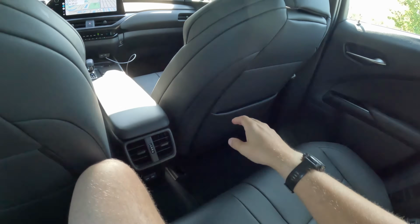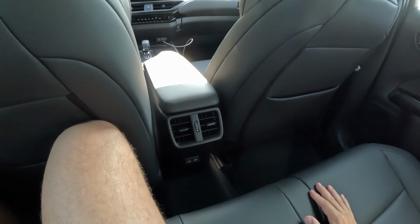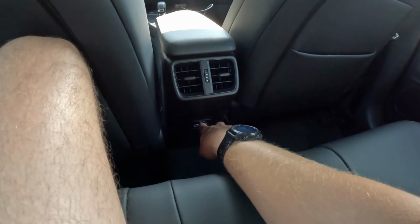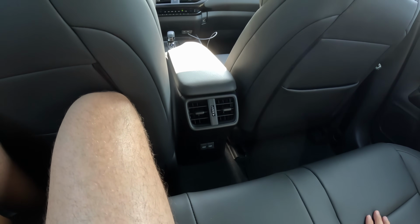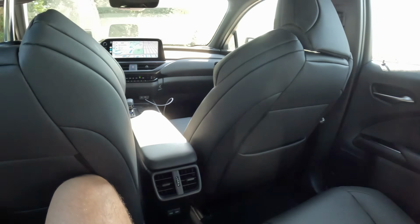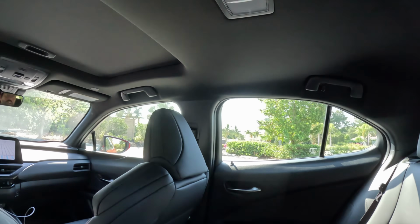No map pocket on this side. I do have a map pocket on this side. Thank God we have rear vents. That's something that the Prius did not have. I have 2 USB-Cs in the back here, but no heated outboard seats. The Prius that I was in had heated outboard seats, for example, and I don't have a panel roof, which is available in so many different models.